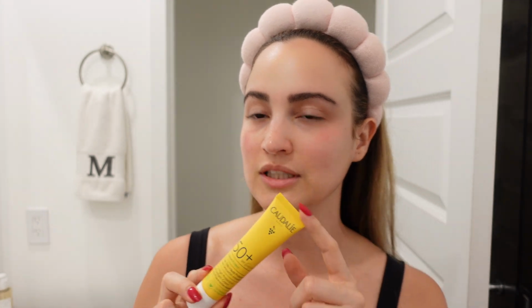Lastly, I finish up with some sunscreen, and I do also love the Summer Fridays sunscreen. I'm currently using this Caudalie one that I bought in Paris that I'm actually running out of now, but I was dying to try French sunscreens because European sunscreens are not allowed in the US. So I stocked up on a few when I went to Paris earlier this year, and so I'm still using them. But I also love the Summer Fridays mineral sunscreen.